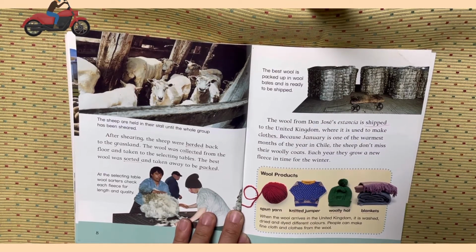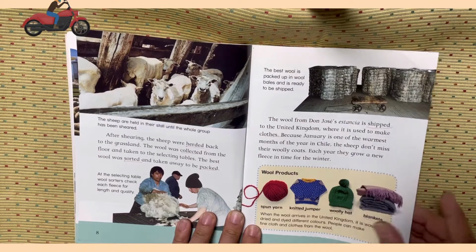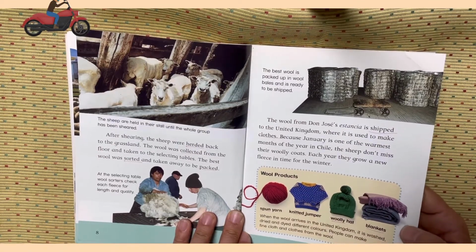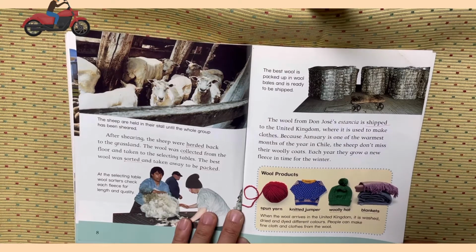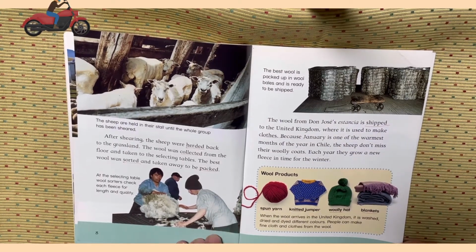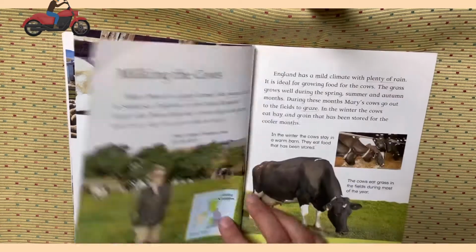Because January is one of the warmest months of the year in Chile, the sheep don't miss their woolly coats. Each year, they grow a new fleece in time for the winter. Wool products: spun yarn, knitted jumper, woolly hat, blanket. When the wool arrives in the United Kingdom, it is washed, dried, and dyed different colors. People can make fine cloth and clothes from the wool.